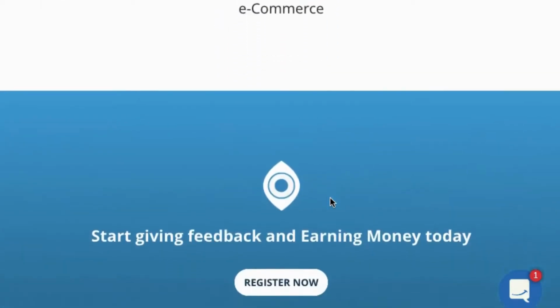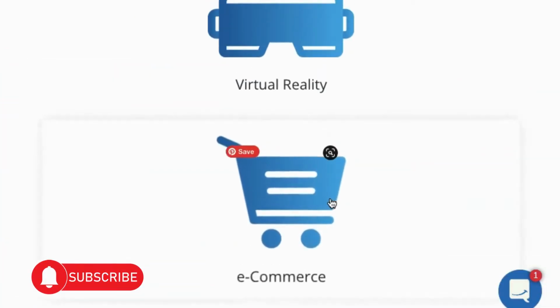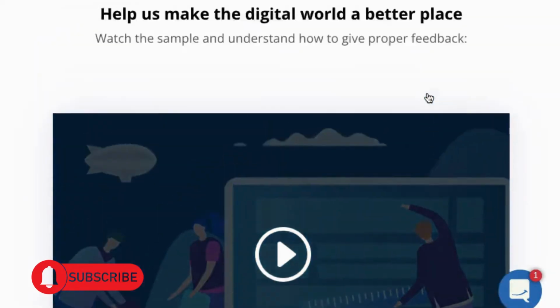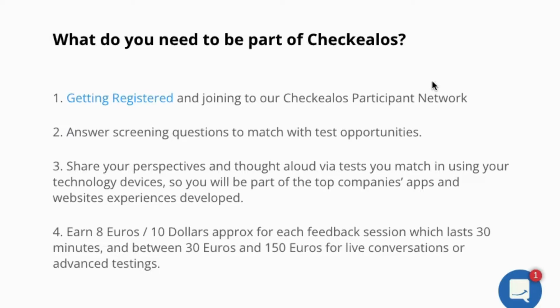From project acceptance to completion, you have 4 hours. If you don't finish it before then, it'll be removed from your list of projects. For mobile tests, use the Checkealos app, which is only available for Android devices. iOS users will get extra instructions for mobile usability tests.